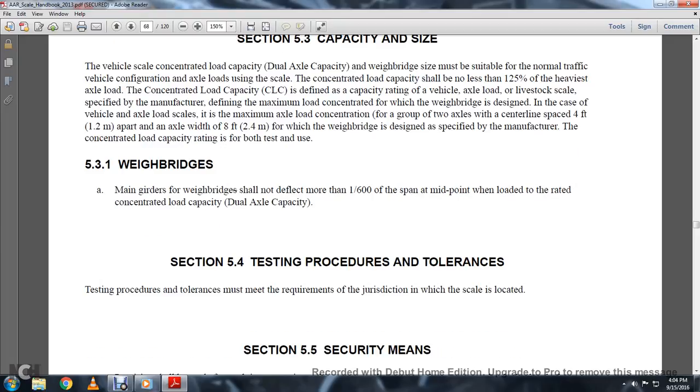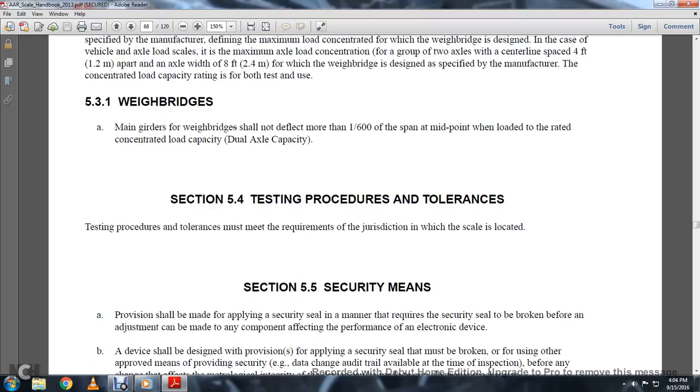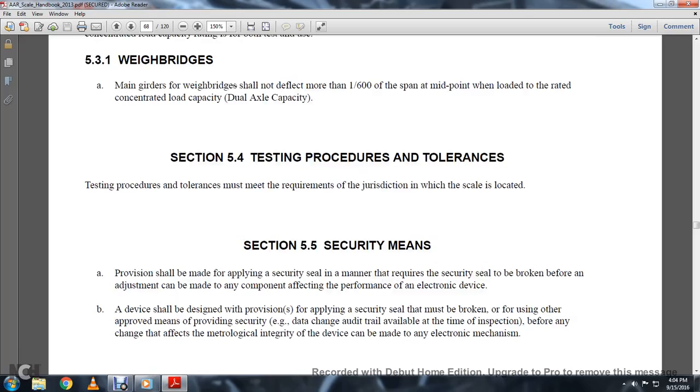5.3.1 Weighbridges. The main girders of the weighbridge should not be deflected more than 1/600th of the span at the midpoint when loaded to rated concentrated load capacity or dual axle capacity. Section 5.4 Testing procedure and tolerance. Testing procedure and tolerance must be a requirement of the jurisdiction in which the scale is located.